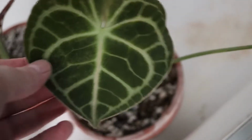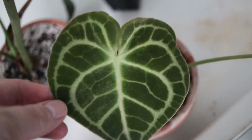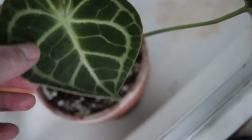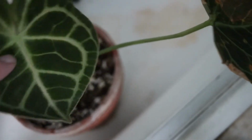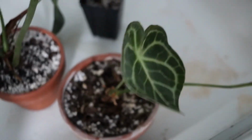This guy, this is like the best leaf I've got out of these Clarinerviums. It's a beautiful leaf. Sometimes they come out deformed. There might be a little deformity up there, but he's not crispy like this guy. This guy's crispy. That was a previous one that came out. He's alive, and that's great.